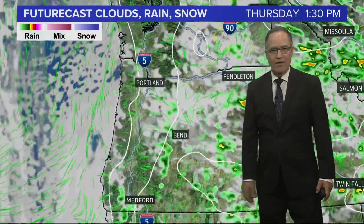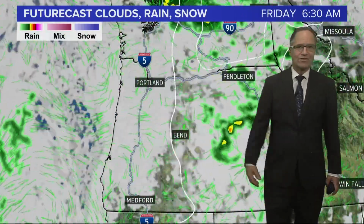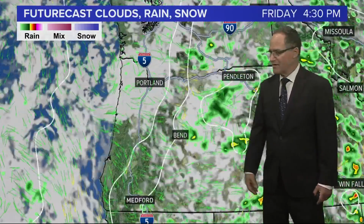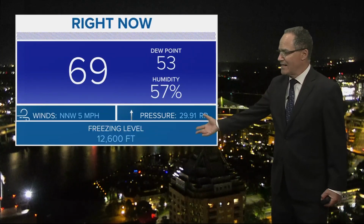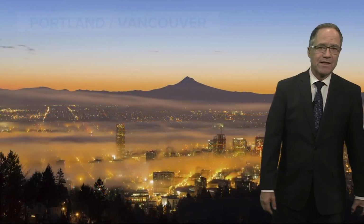Okay, we've got morning clouds and then sun in the afternoon. Same thing on Friday, morning clouds and then sun in the afternoon. A really good pattern for us if you like it to be not too hot. We will warm up a bit on Sunday and Monday as high pressure begins to reassert itself just a bit, but still no real rain coming at us for several days. 69 right now, freezing level 12,600 feet.